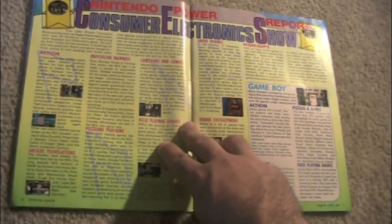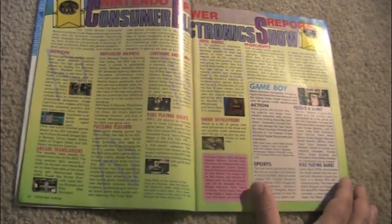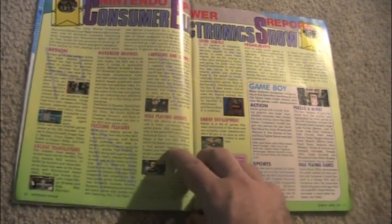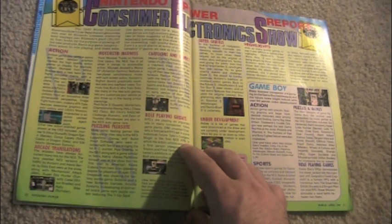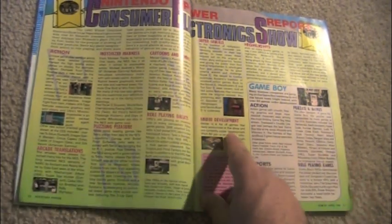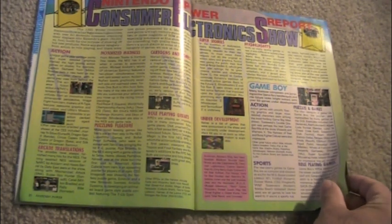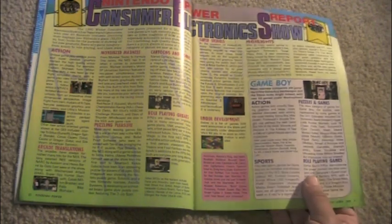Consumer Electronics Show. So I guess it talks about arcade translations. Let's see, the arcades have always furnished mini hits to Nintendo. Talking about different Super Spy Hunters coming out, Cable, Rally Bike. Talks about different ports from the arcades. Under development. That's interesting. Sequels. This is kind of like, I guess, like the E3.